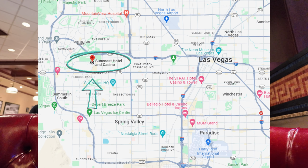Now the Gold Coast Casino is a locals casino here in the Summerlin side of the Las Vegas Valley toward the west, and it's really popular among the locals. And Dupar's, from what I'm told, is the best pancake in Las Vegas. Several of you have mentioned in the comments that it's one of the best places to go for breakfast, so I'm here to finally check it out today. Let's take a look at what they have on the menu.